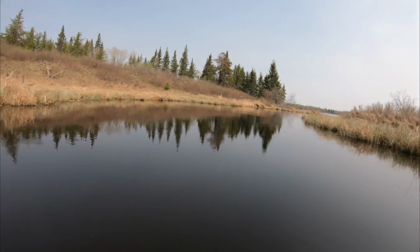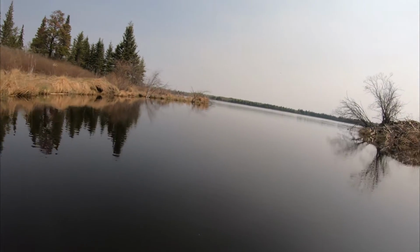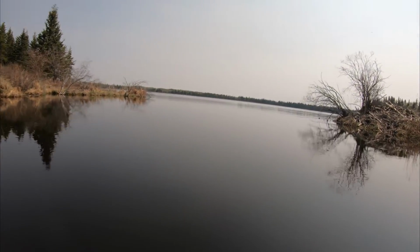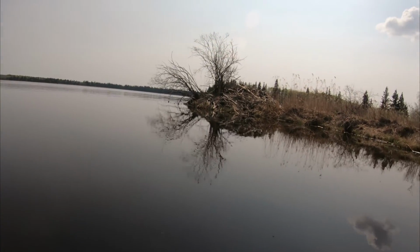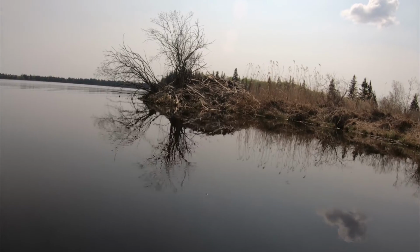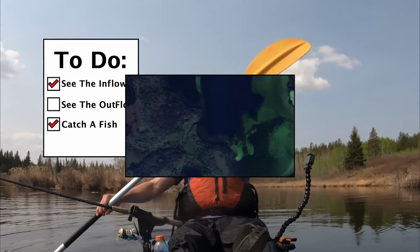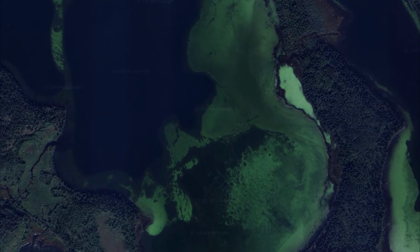On the way back, I tried to visualize the flow of water on the way to Fur Lake. As we approach the lake, we will see one of the coolest beaver lodges I've ever seen. It's built into a tree on the edge of the inflow. We will now cross the lake and check out the outflow for Fur Lake.